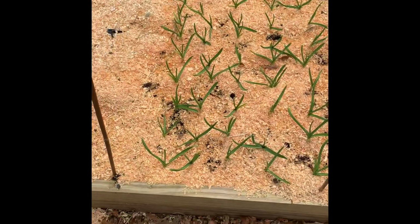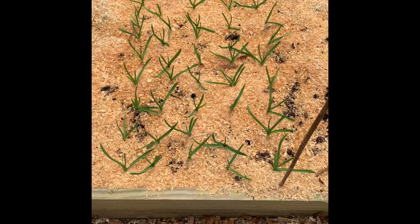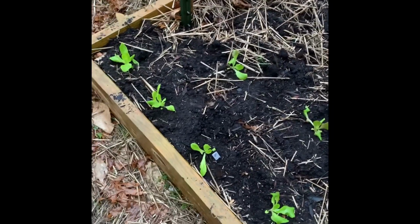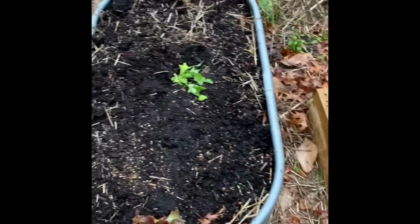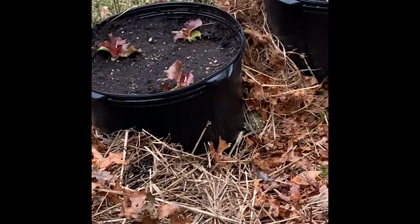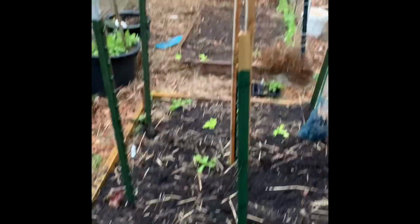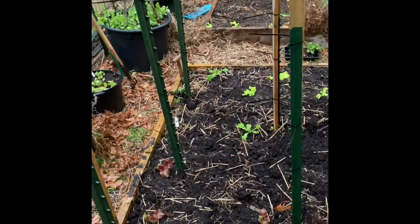This is the garlic. It's looking great. I use wood shavings on the whole bed, so I have to clean that one up still. I've also planted some lettuce there throughout this bed. This will also have the tomatoes. I put some in here. We'll have some tomatoes in there. There's a container way over there. It has lettuce. And in that other bed, there's some over there as well.